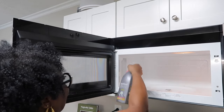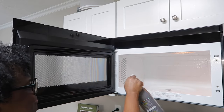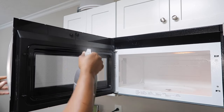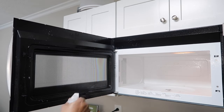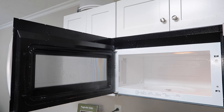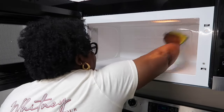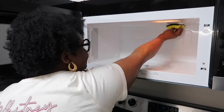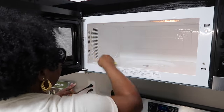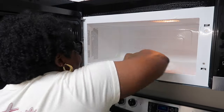This is my holy grail, y'all. The Method Heavy Duty Degreaser, it works like a charm, especially in the kitchen. So you'll see me using that quite a bit, especially on the cabinets, anything that you're wiping down where there's grease, even the countertops. It gets it all up for you. It gets it nice and clean, and it smells very, very good. It's like a lemongrass citronella scent. So I love it so much.